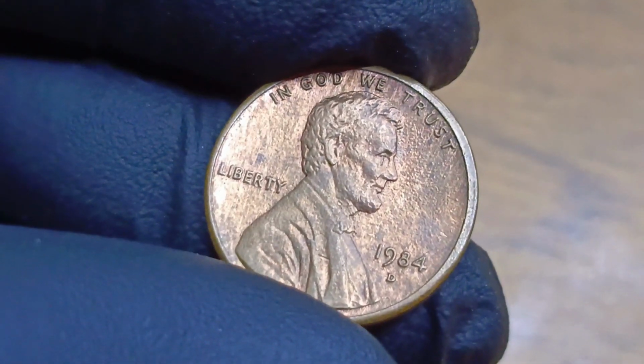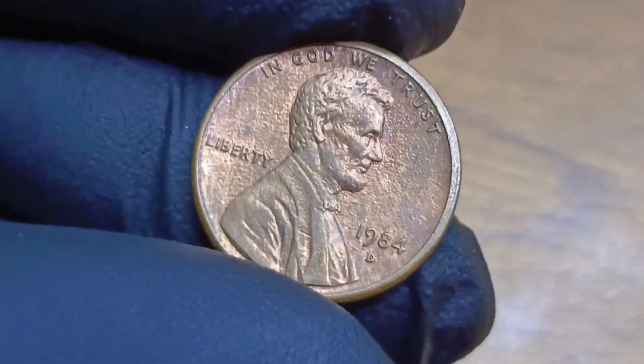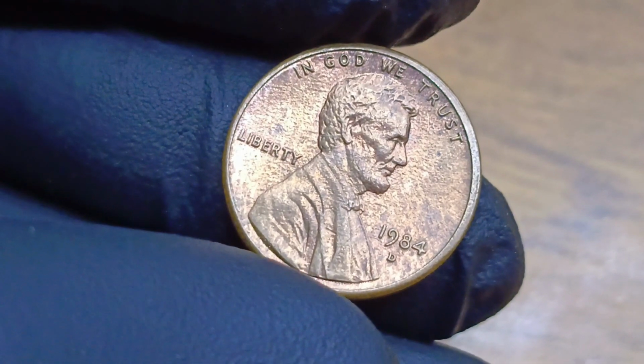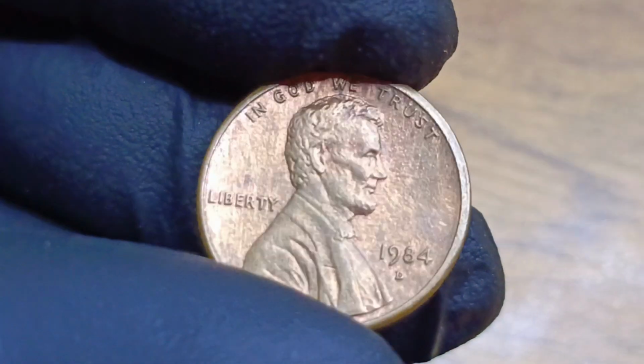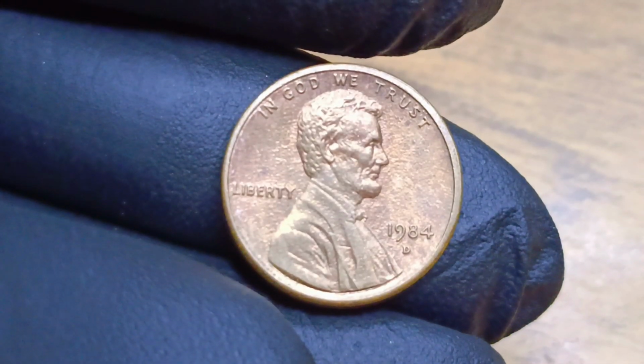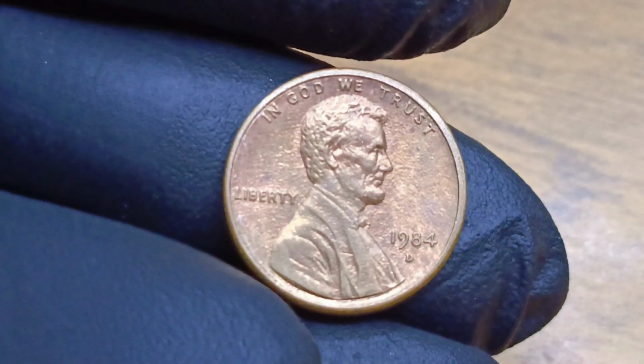A brockage error, where a coin sticks to the die and strikes another planchet, creating a mirror image of the design, is extremely rare in modern coinage, but a 1984 D penny with a brockage, showing an incuse Lincoln portrait on the reverse, could fetch thousands due to its dramatic appearance, though such errors are scarce due to modern minting technology.